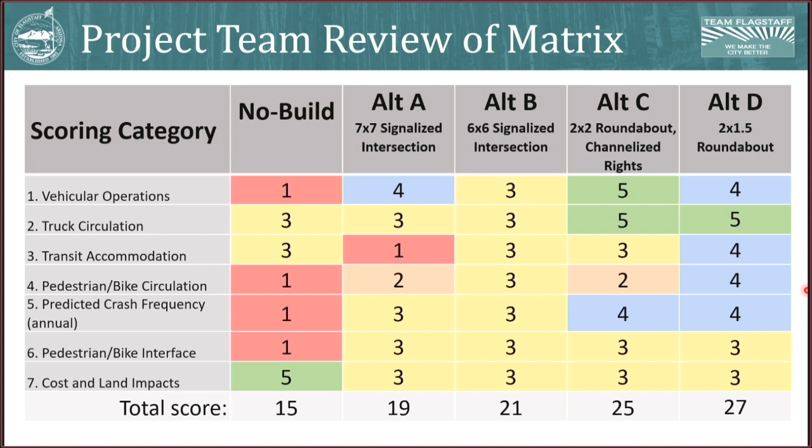So this is coming back to the scoring matrix you saw earlier. We now have the new column added for this alternative D. The scores are off to the right. Again, we saw more of a balance between the vehicular and the active transportation users, we're seeing slower speeds, we're seeing reduced crossing lengths. We get all the benefits and still have a smaller intersection.